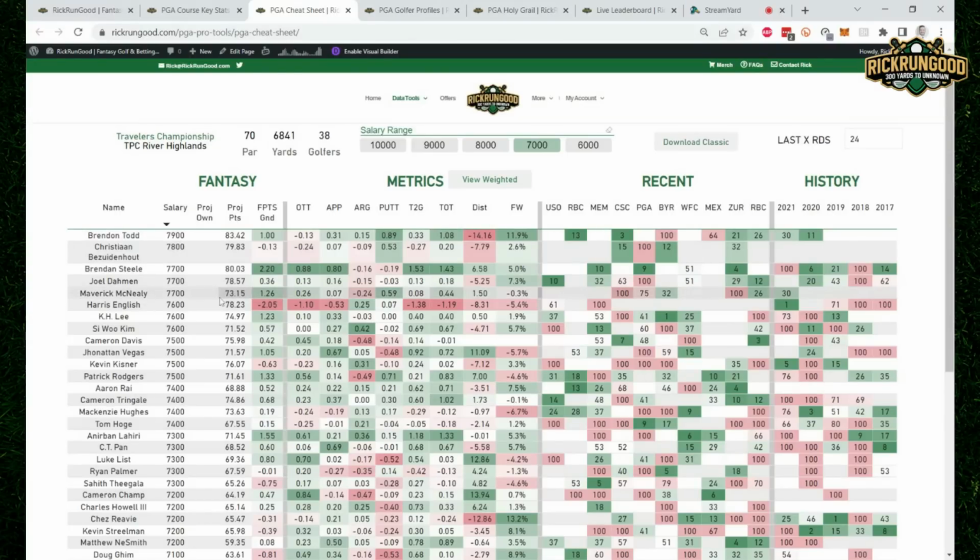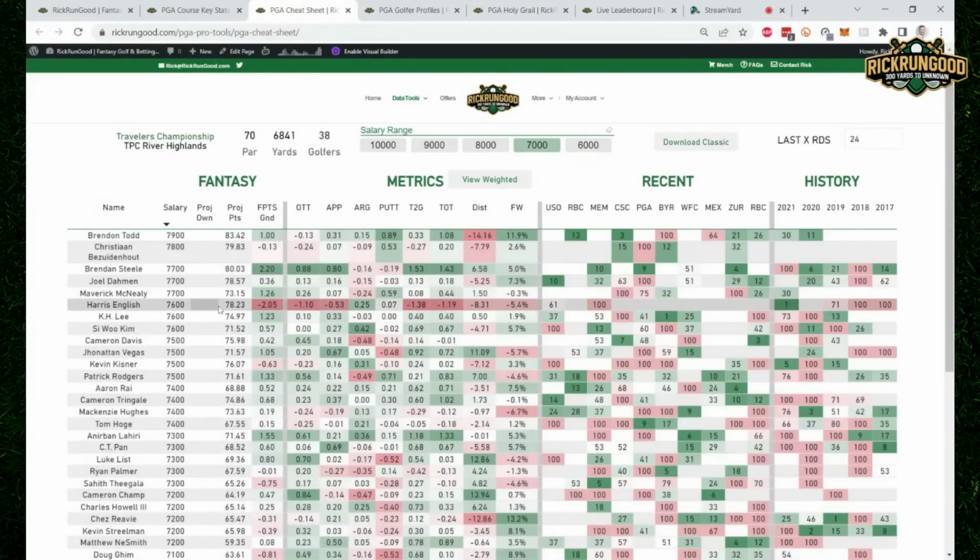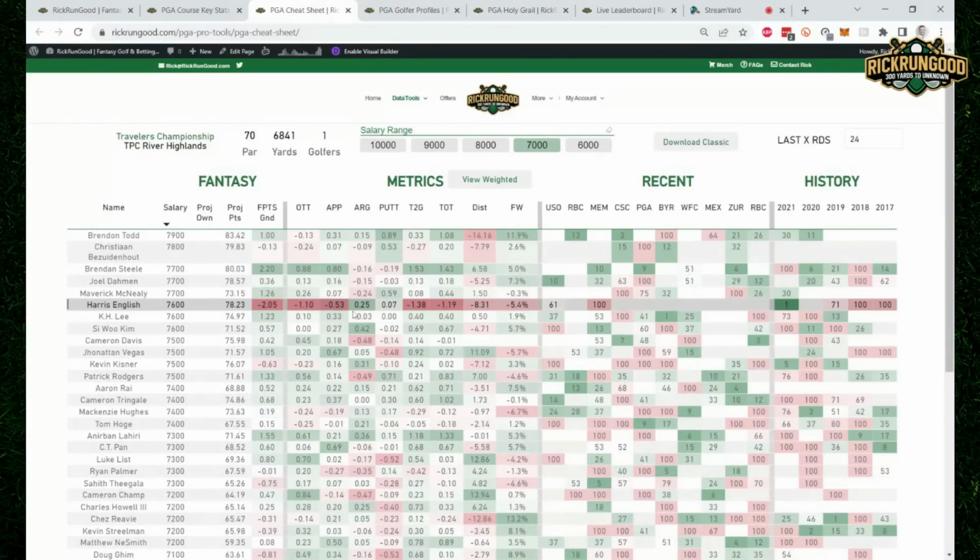Harris English worries me a little bit. He hasn't done all that much since his win here last year. And I know people tend to give the defending champion a little bit of a boost, and a lot of guys have successfully defended this year, but that worries me quite a bit. And you can see the metrics are just not good for Harris English.